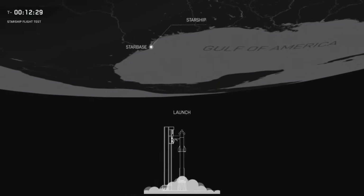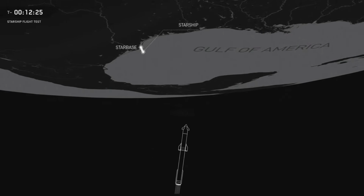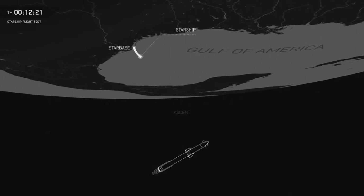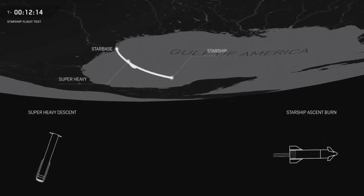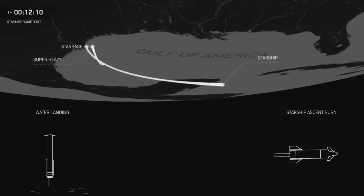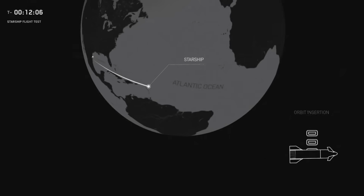As always, it's going to start with liftoff. Super Heavy ignites 33 engines, lifting off from Starbase and ascending. It's going to power that ascent for about 2.5 minutes until we get to hot stage separation. Super Heavy shuts down all but 3 engines, deeply throttles the remaining ones, stage 2 lights its engines and flies away. We have stage separation, a directional flip. It's going to descend. We're going to do some landing burn experiments and then do a splashdown in the Gulf.